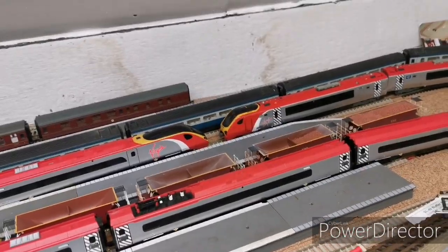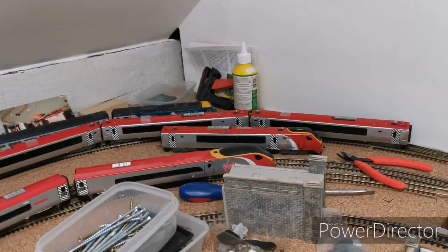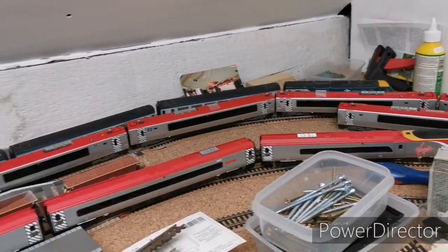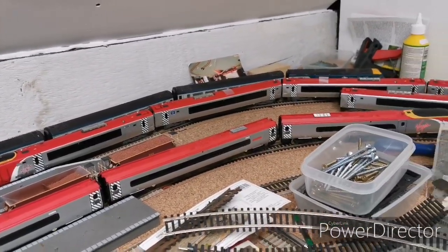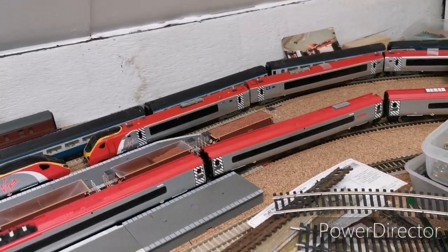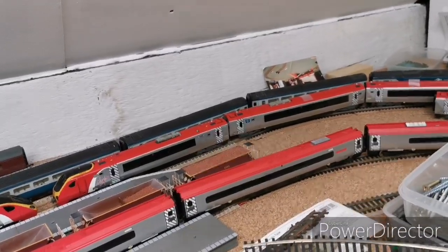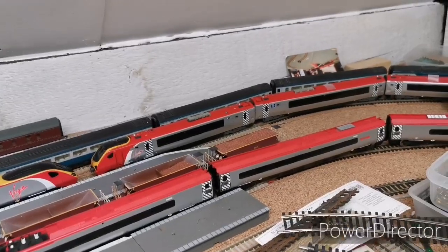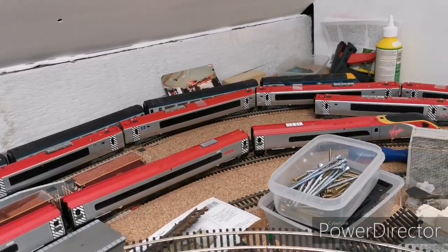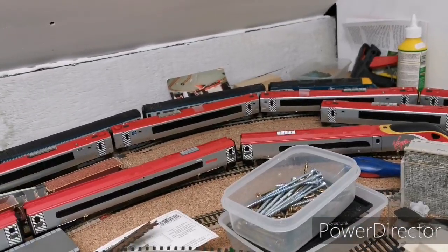A Christmas present to myself, you may as well say, was obviously the Virgin Voyager Class 220 5-car arrangement. Cracking loco. As I said in my previous video, there's not a scratch, mark or anything on it, and I am glad I got it for the price I paid. Trying to look for a cross country one is, well, you'd be better off trying to find gold.